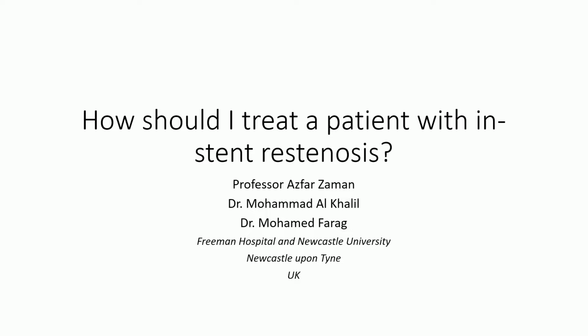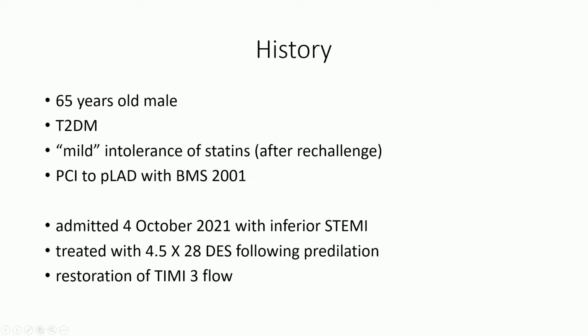Right, thank you. If we could have the video case, please. I'll just do the quick introduction of the case. Thank you. Yes, next slide. So this is about a patient with in-stent restenosis that presents several years after the initial stent. And it will show a case where we debated about whether to use a drug-eluting stent or drug-coated balloon.